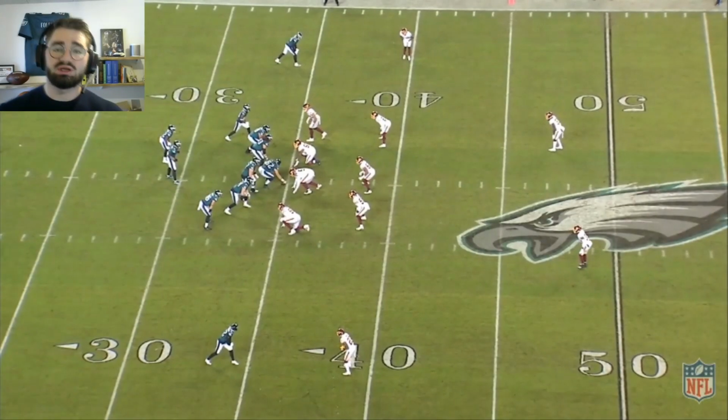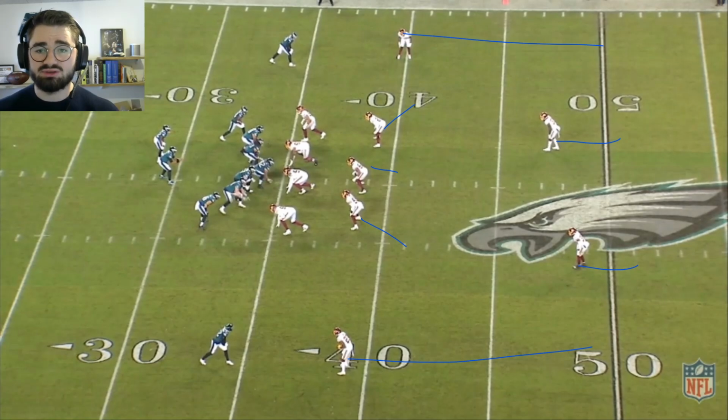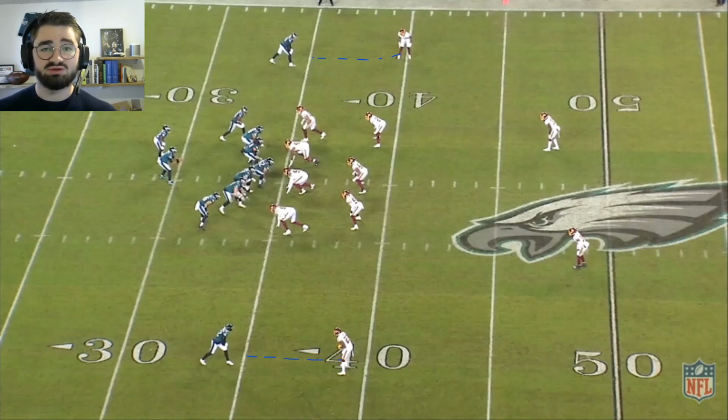So here, Washington in a cover 4. It could look like with 3 underneath zones and 2 deep guys right here. Could also be cover 4, where they just man up on the outside receivers due to the formation of the offense. Not sure of that. But we have JJ at the top here, going against the cornerback here in man coverage.